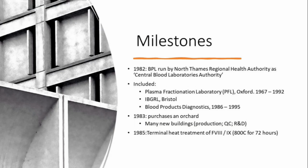BPL continued to expand into the 1980s. By that time it was being run by the North Thames Regional Health Authority, and then by the Central Blood Laboratories Authority. And it included some more disparate elements.